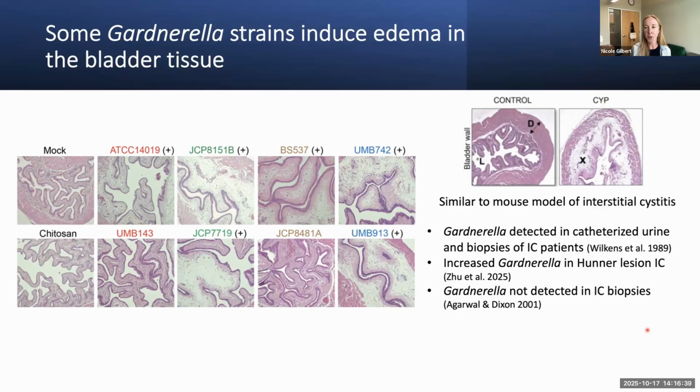And if you look back in the literature, there are a few papers that have looked for Gardnerella in IC patients. One found it detectable in biopsies. Another more recent one found Gardnerella more often in patients with Hunner lesion IC compared to non-Hunner lesion IC. But yet again, another paper looked for Gardnerella and didn't find it in biopsies. So this could be another instance of covert pathogenesis, and also these previous studies only looked at the genus level. So the discrepancies between these data could be at the level of which strains are involved in this phenotype.